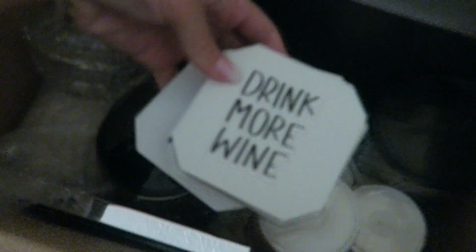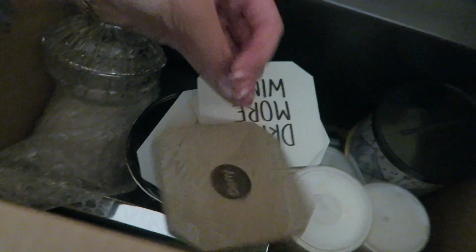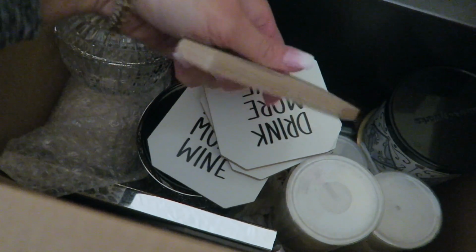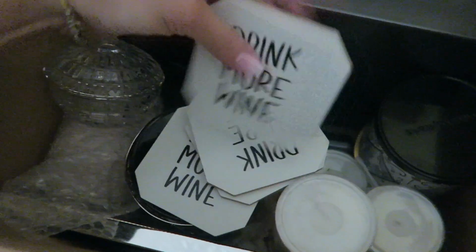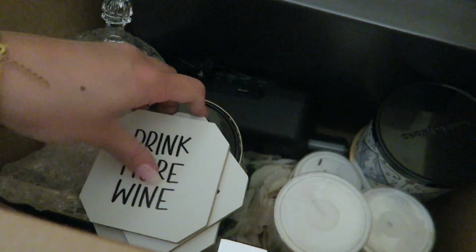And then I also just got these coasters from Macy's. It just says "drink more wine." They were super cheap. They were like $10. They're not the best quality. They look kind of cheap honestly, but I think that'll be cute for my coffee table or maybe my bar cart, because I got a bar cart.